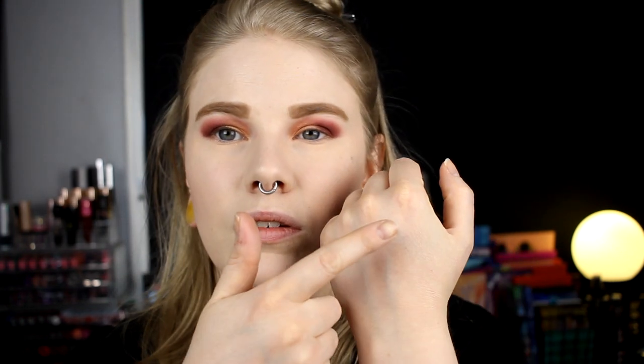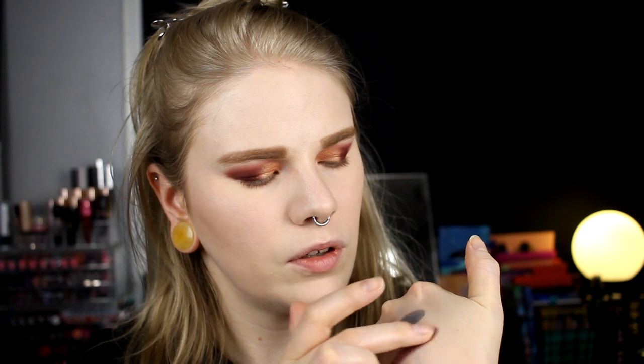Okay, so this is the gray one, of course, and this is the purple one. Oh, a little bit of shimmer. So I think I will take the gray. I think I've got cat hair in my nose and my ear is itching. I think I will take the gray, but it feels like it's a pretty light gray. But okay, we will try it.